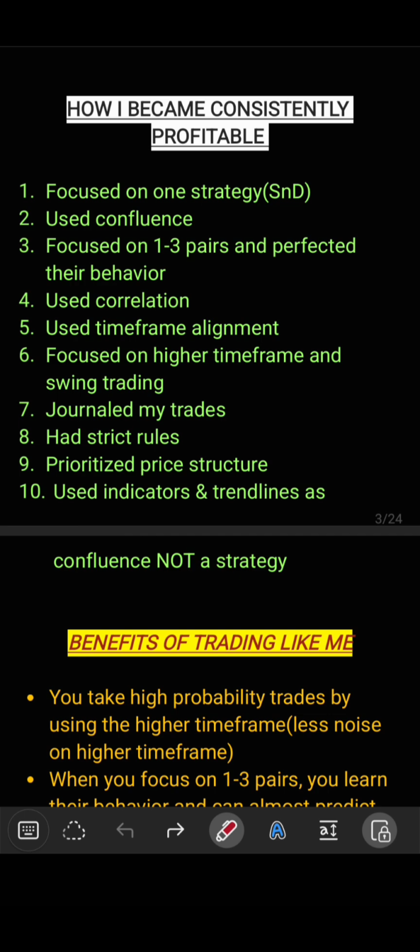Swing trading allowed me to have a flexible lifestyle without having to trade frequently, and also without having to focus on my charts more frequently, so I'm able to have more freedom because of swing trading. Then, number seven, I journaled my trades. Number eight, I had strict rules, so I knew when to take a trade and when to be out of the market.